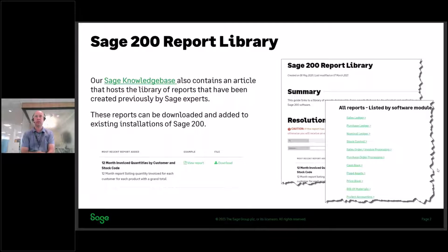The customer would need to log in, so they would need to have a Sage ID, and then from that download they can either, if they're on standard, upload them into standard, or if they're on professional, then via system administration they'd need to maybe have your expertise to upload it so that they can then get it into the menu, so that they can then run it from within the program itself.